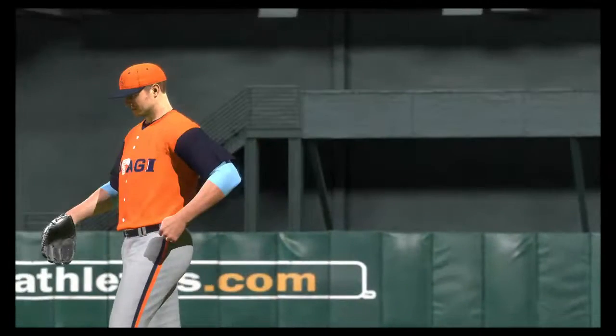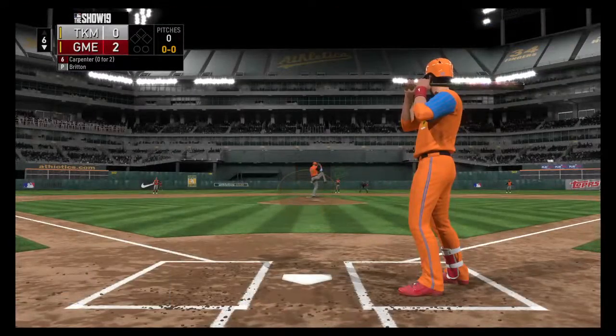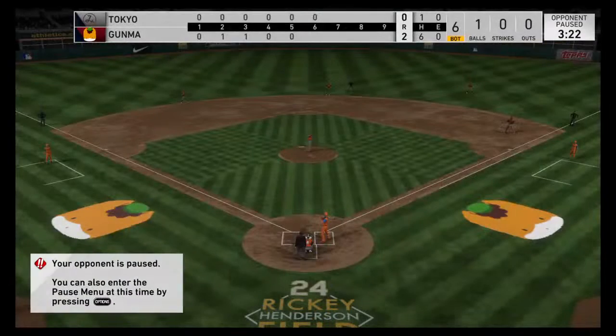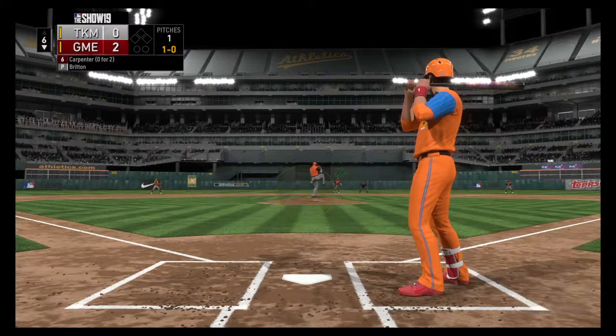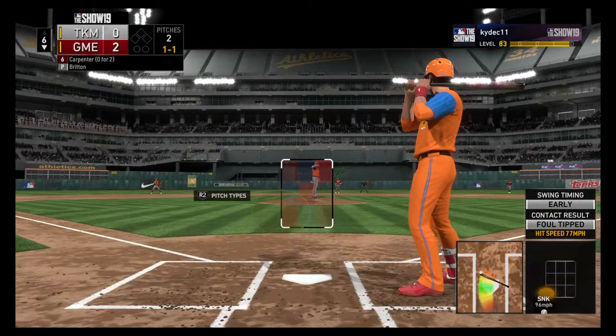Zach Britton enters to do the pitching in the bottom of the 6th. Here's Matt Carpenter, no hits in 2 trips to the plate for him in the ball game. I think he's forgotten about sometimes, Matt Carpenter. When we talk about best hitters in our sport, I think he's one of the more underrated offensive players.